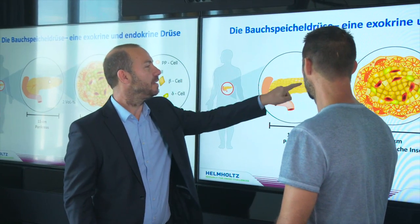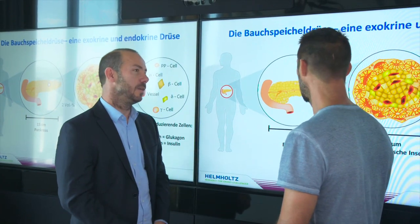Heiko Lickert's motivation is clear to see. The wonderful thing about research, of course, is that if you're successful, it will hopefully end up helping somebody. In the case of our research, it would be patients with diabetes, a condition for which there is unfortunately no cure at present.